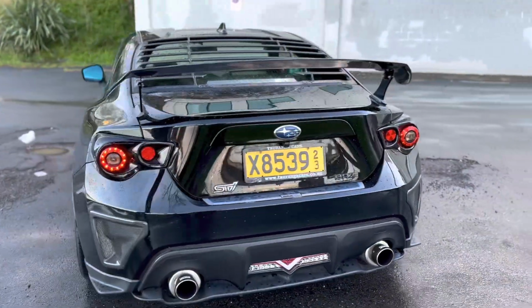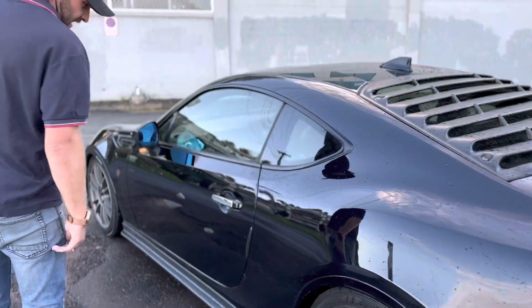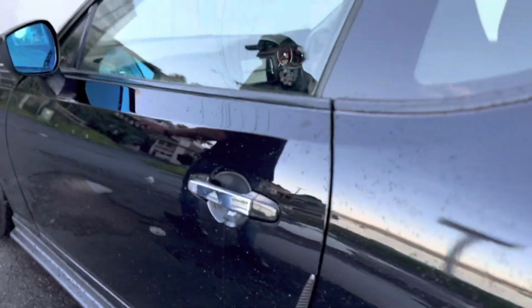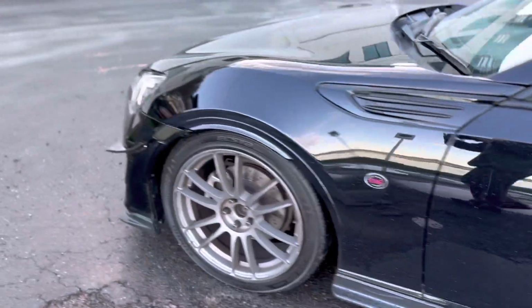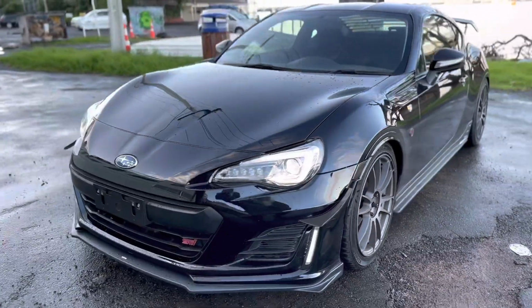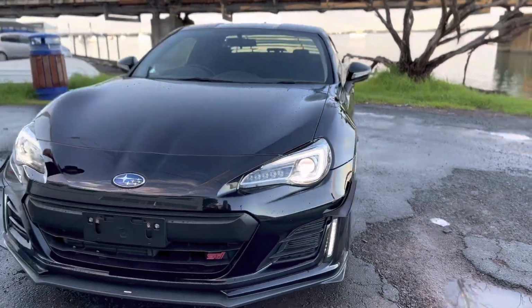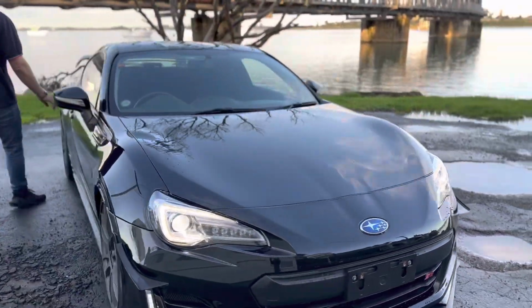We've got different appearance to the standard ones here. We have a whole bunch of STI kit on it, side skirts, front lip, STI badges. We're running LED running lights on this. It looks extremely cool. All black, as I say, as you can see, it's very, very blacked out.